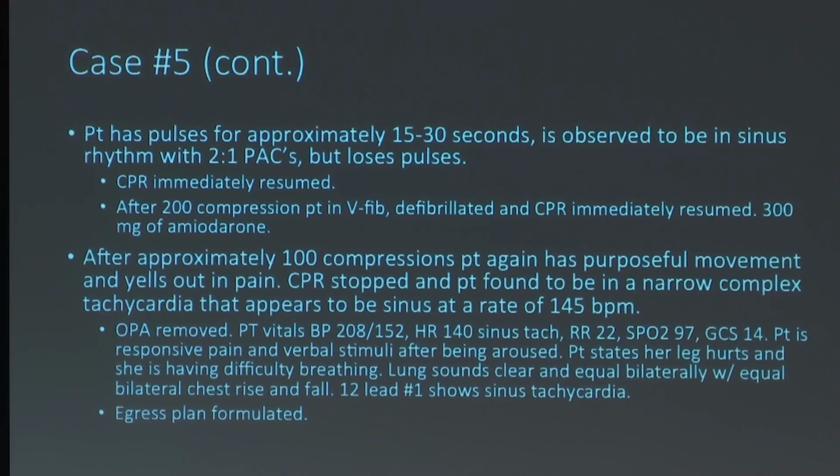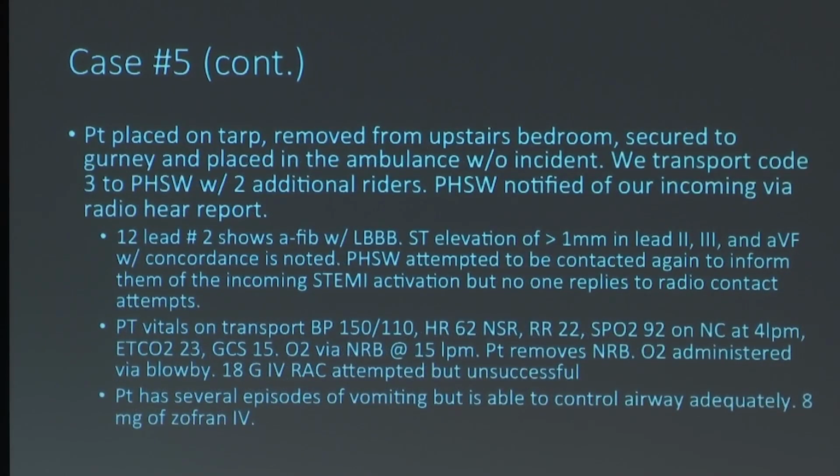OPA removed, patient's vitals 208 over 152. Heart rate 140, sinus tach, respiration 22, SpO2 97, responsive to pain and verbal stimuli after being aroused, states her leg hurts. She's having difficulty breathing. Lung sounds clear, equal bilaterally, egress plan formulated. Placed on a tarp, removed from upstairs bedroom, secured to a gurney, placed in the ambulance. Code 3 with 2 additional riders. 12 lead shows AFib with left bundle branch block, but ST elevation of greater than 1 millimeter in leads 2, 3, and AVF with concordance.